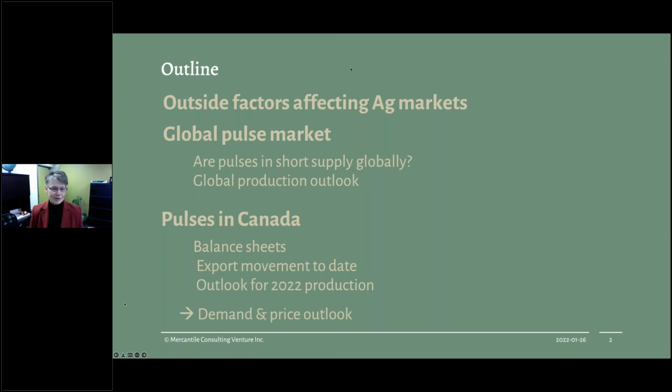And I personally think the outside factors are important when you look forward. So I'll skip through some of these slides. I have left them in the presentation, because if you want to look at them later on, you might, because I'm leaving the presentation with the Pulse Canada, so you might be able to do that.